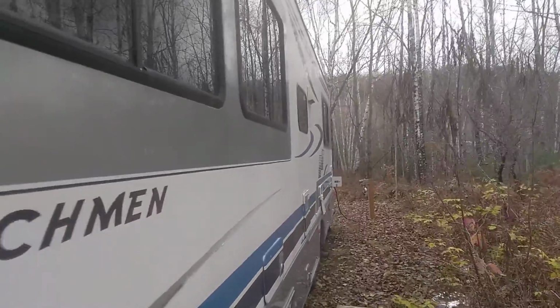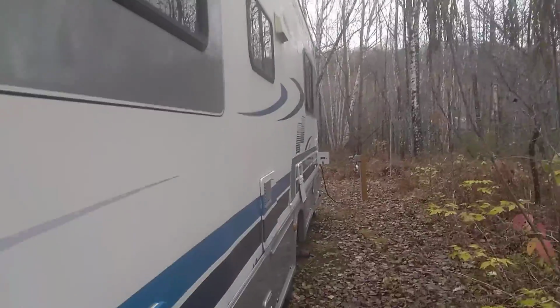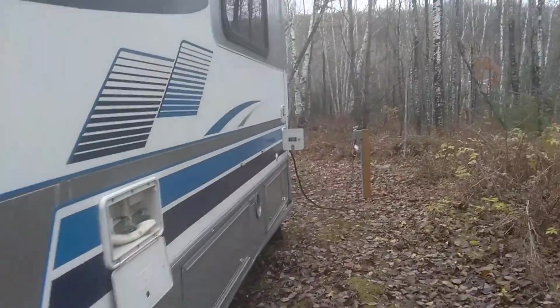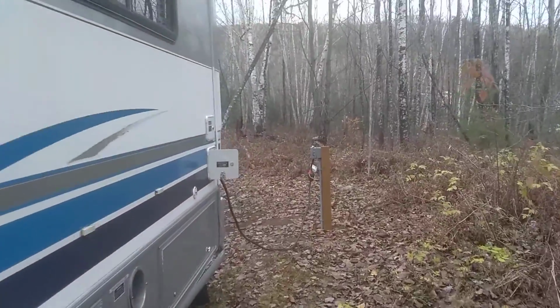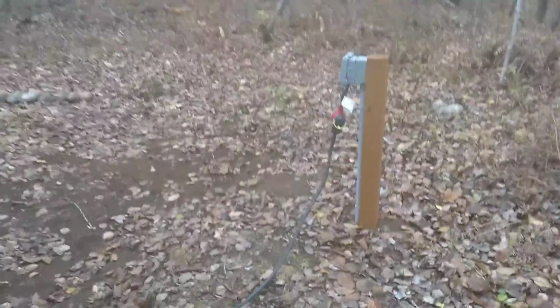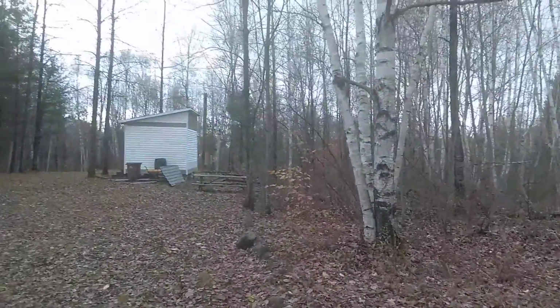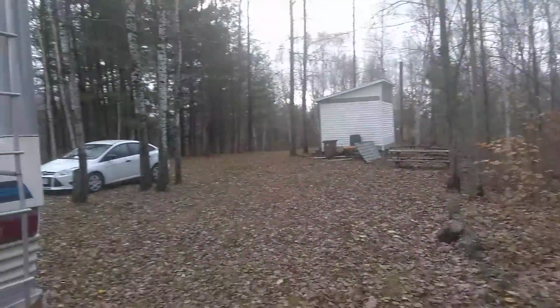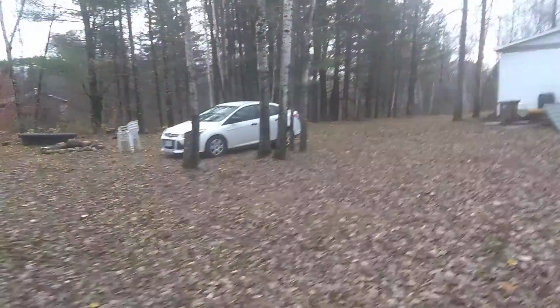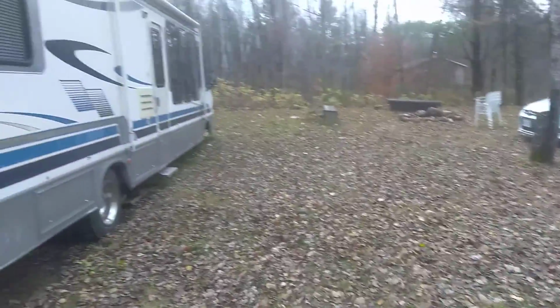Obviously there's some more stuff to do here, but just such a beautiful campsite now. I got plenty of power. Well, I installed a hydro pole at my campsite this summer. The hydro pole over there, so comfortable living here, doing some relaxing.